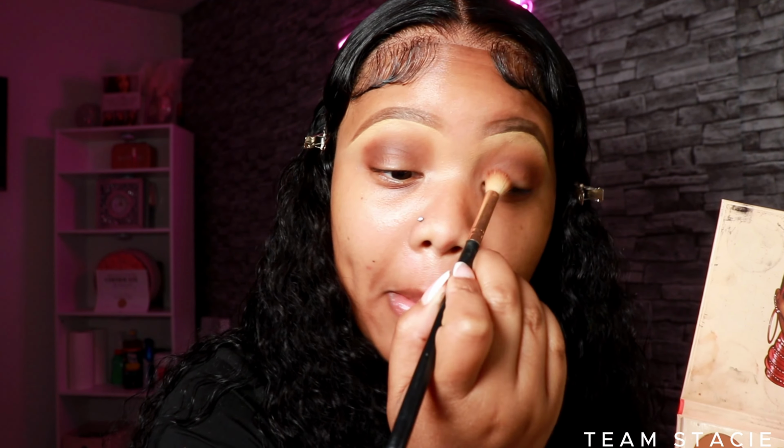I'm gonna go ahead and grab another fluffy brush that's clean with no product on there, and we're gonna blend out the edges. This brush is actually a really good brush, super inexpensive. It comes in, I believe, a 12-pack from Amazon. I'll go ahead and link it down below so you guys can purchase this.